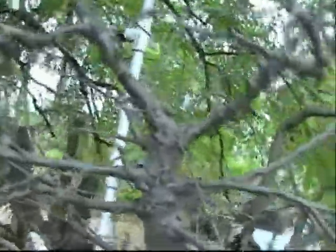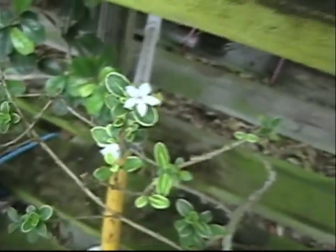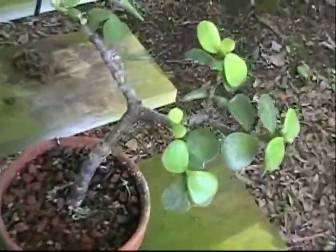Some of these other plants are just looking not so great here. Here's the opercularia. I really want to see this one come back, but right now it's looking questionable. Stuff over here is doing all right. These little ones, here we have some flowers on the Surinam cherry. Nice to see. And here's a jade that managed to make it.